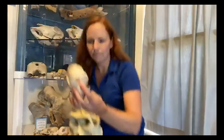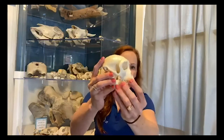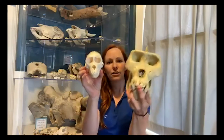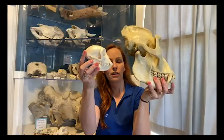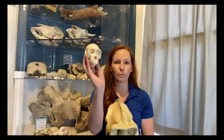Here's another primate. This one doesn't have nearly the bite strength. This is from a blue monkey. You can see the similarities and why these are all primates. Forward-facing eyes, kind of a flattened nose, not a whole lot of snout on these animals, and really similar teeth, and then a huge brain case.